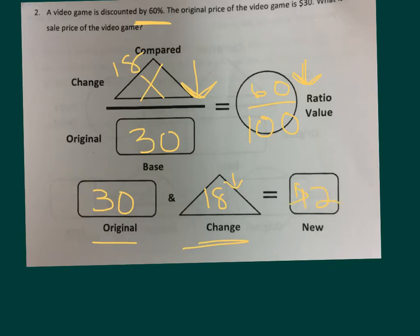We got to read the question. It says, what is the sale price? Sale price does mean the new price. What are they selling it for? $12 is our answer.